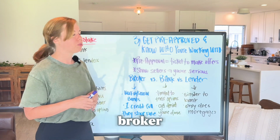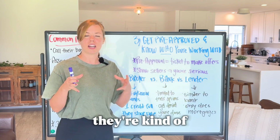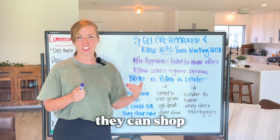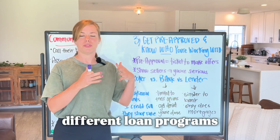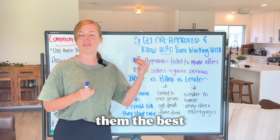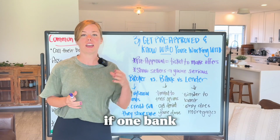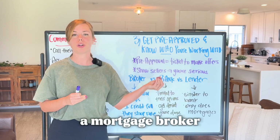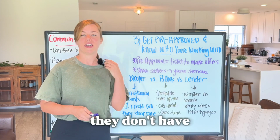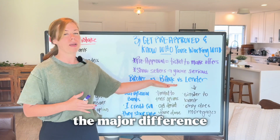Now, when you work with a broker, a lot of times a broker works with several different banks. They're kind of the middleman in between. And with one credit pull and one application, they can shop your rate. They also can shop different loan programs, and they normally go with whatever bank is giving them the best rate and terms based on your specific scenario. Another good thing, if one bank denies you and you're working with a mortgage broker, then they can send your file to another bank pretty quickly. They don't have to repull your credit. They don't have to ask you for more documents. So that's really the major difference.